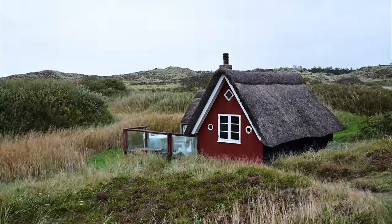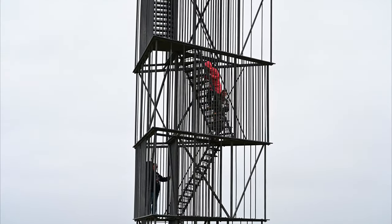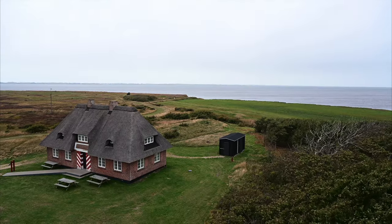Via Nymindegab, we make our way towards Tipperne. However, the wind is so strong that we can't stay on the outlook tower for too long.